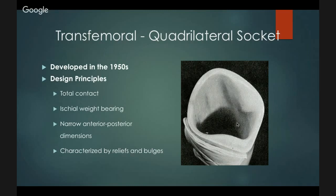Well, in the 1950s, they took it past the plug fit socket, and they made something called the quadrilateral socket. The idea of this, again, is the total contact principle, where you hopefully reduce the pressures in any one area. But then there is this ischial seat, which, if you look here, it's kind of a grainy photo, but basically you're sitting on top of this socket. It's this horizontal shelf that your ischium sits on top of. So you're literally sitting on the top of the socket.